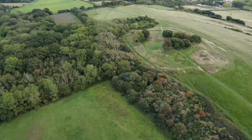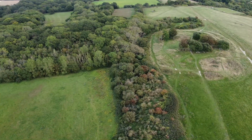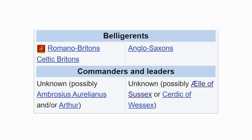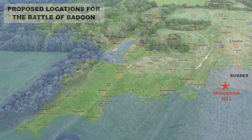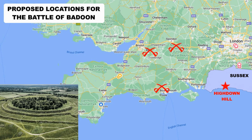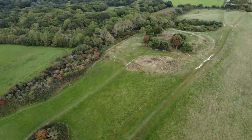While researching further about this battle and its details, I found out that while scholars are sure that it happened, exactly who was there, when it happened, and where it took place are all over the map, figuratively speaking, as well as literally. The Romano-British leader might have been Ambrosius Aurelianus and/or Arthur. The Saxon leader might have been Ella of Sussex or Cerdic of Wessex. The battle may have taken place any time from 482 to 516 AD, and the location is unknown, but candidate locations are the hills around Bath in Somerset, the Iron Age hill fort Liddington Castle near Badbury in Wiltshire, the hill fort called Badbury Rings in Dorset, and Ringsbury Camp, yet another hill fort near Braydon in Wiltshire.